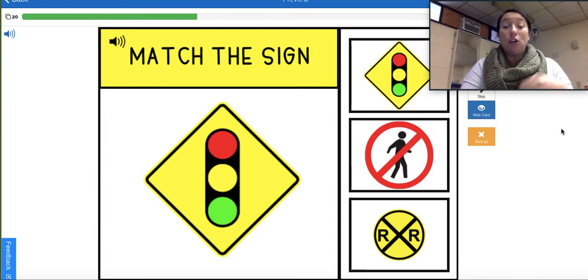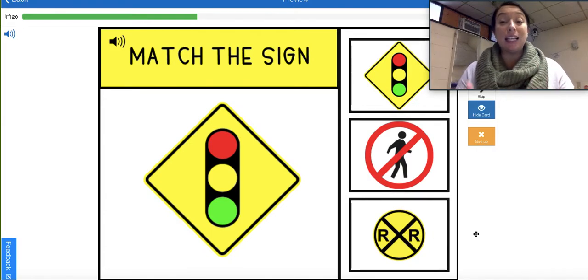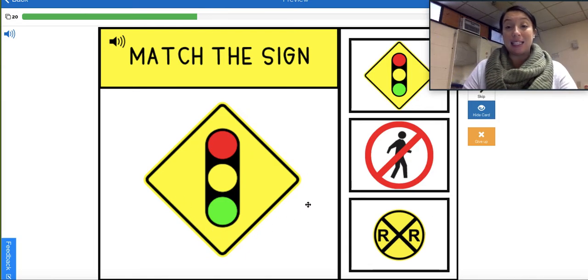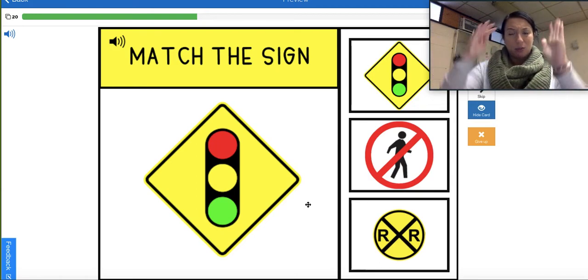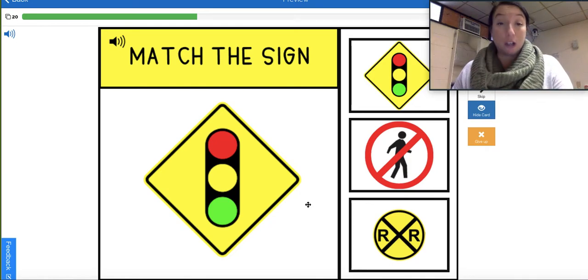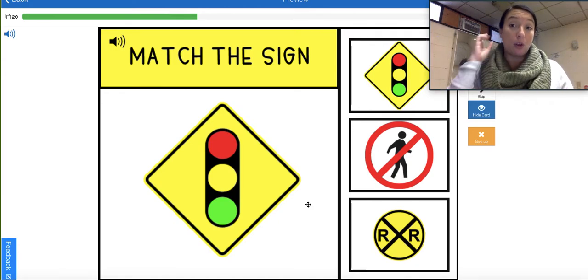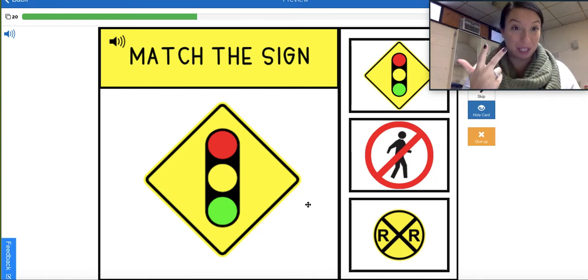So let's try it. If you don't remember from last week, let's have a little refresher. We match the big sign to one of the three options on the right. So let's talk about the large sign. First, this large sign is a square, but it's like a diamond, right? It's a square if you look this way, and then like a diamond shape because we had twisted it. And it's yellow and black. And we also have three really important community colors within it: red, yellow, and green.